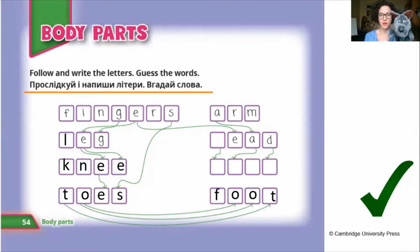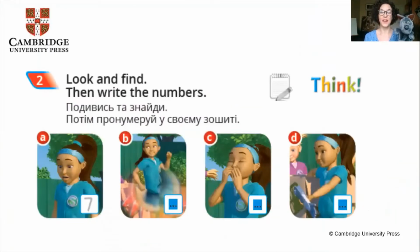Arm, head. Yes, Willy. And what are you showing? Head. D. Hand. Yes, Willy, that's right. The word is hand. Great job, everybody.